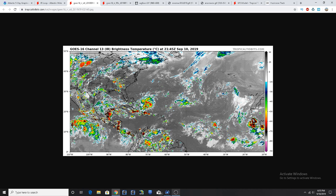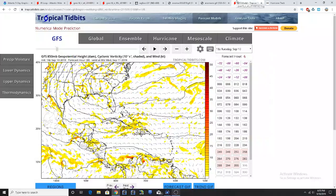It's not a guarantee, but all the players are sort of lined up, and now it's just a monitoring time to see whether these things really come into play, or do they just kind of sit and not really do anything. But all the signs are there. So as long as the signs are there, we're really going to have to keep a close eye on this.